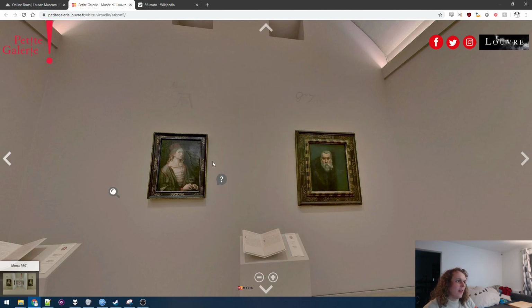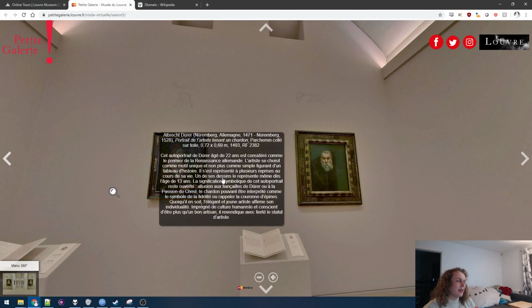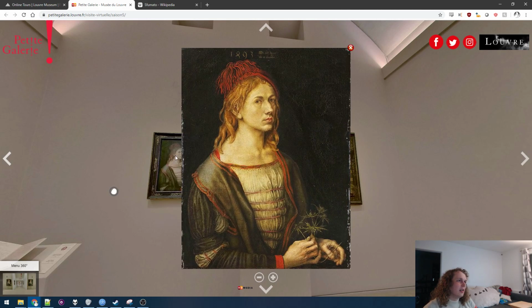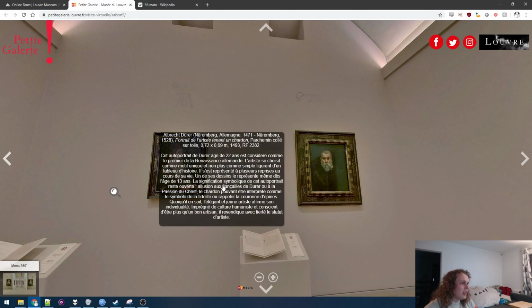When is this from? 1471. Oh my god. I looked at this and I was like, does that say 1893? What is he wearing in 1893? But in the 1400s, who knows what people are doing? He's holding some sort of plant. Again, if my French was better, we could maybe figure out.